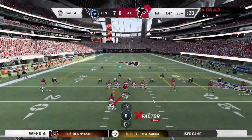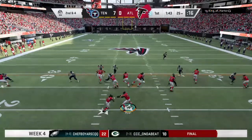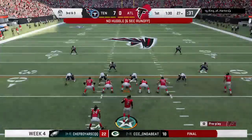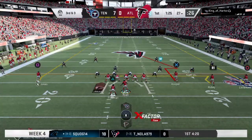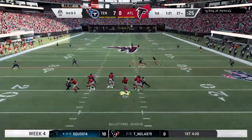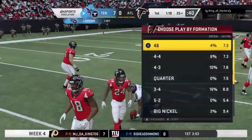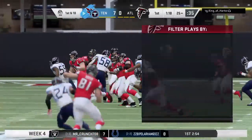The last run got 6, now 2nd and 4. Now Ryan going to give it to Freeman. Only a yard on the pickup there, and it'll bring up a 3rd down. Ryan now to throw on 3rd down. Oh, it's intercepted. He was trying to give it to Ridley. Picked off near the 29. And his guys will take over at the 25-yard line.